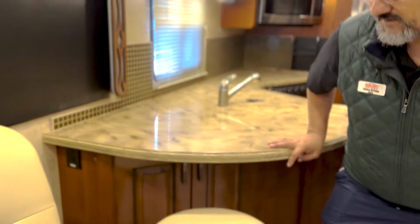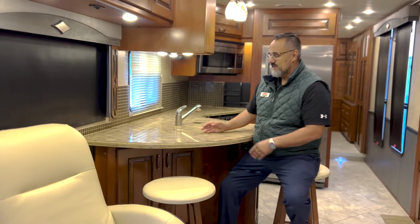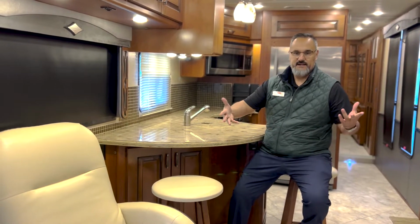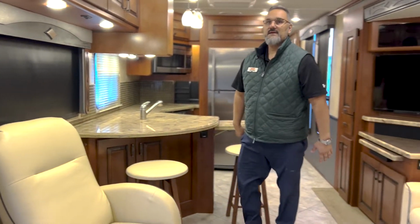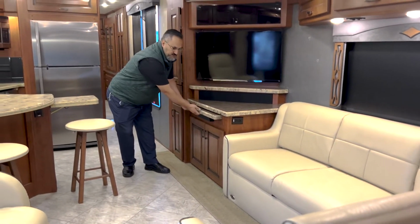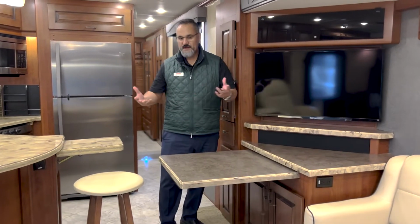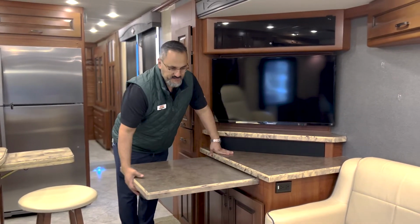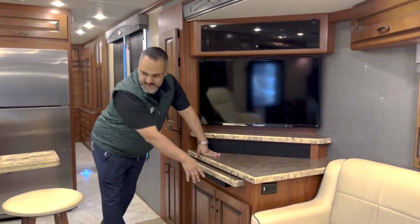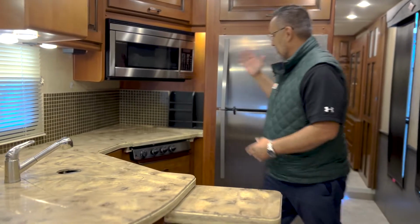So if you want to sit here and visit with friends, it's a great place to have your food and your drinks, a great place to just entertain. As we come through here, you're going to see that we've got a little extension here too for added space. So there are multiple places where you can set up food. And as we come into here, this is something that you normally don't see.